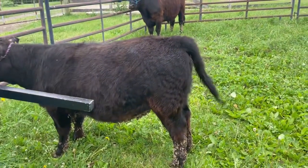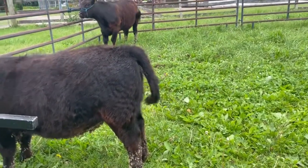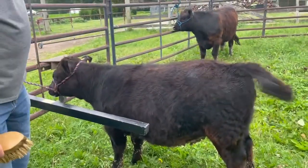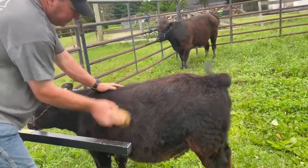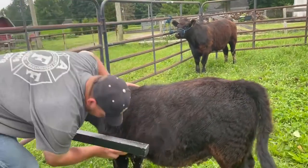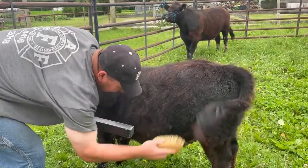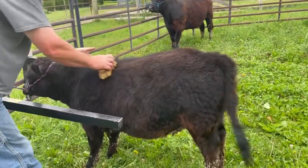These here are our easy stay bars. They keep the animal from going side to side on us, so that we don't have to use the full grooming chute. So once you get that done everywhere, then we can go back and go forward.